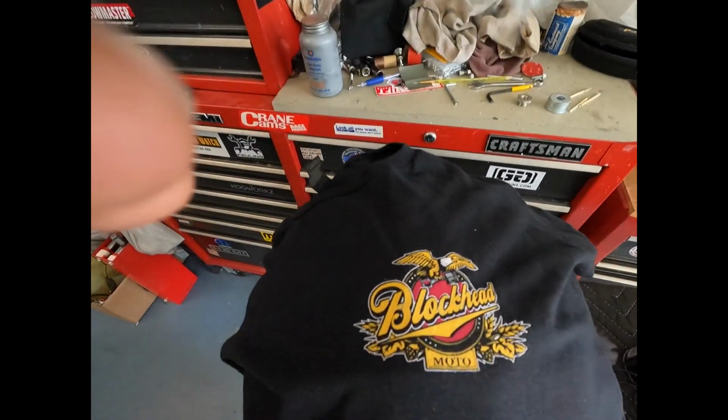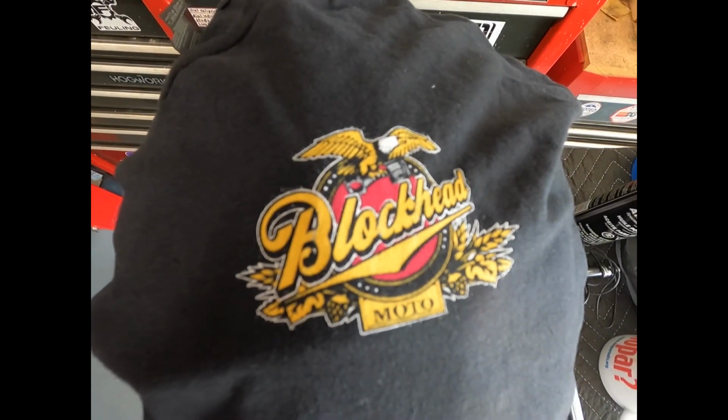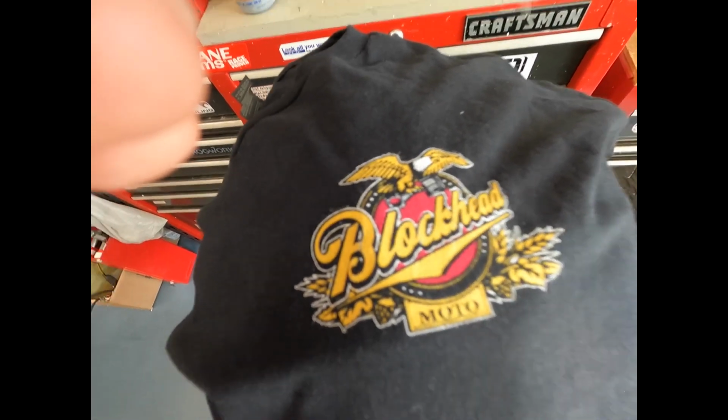So, where did I go take it for dyno tuning? Well, here in Florida, I would highly recommend these people: Blockhead Garage, Blockhead Moto. The head tech there, Chris, is a 25-year master tech for Harley Davidson. The guy's phenomenal when it comes to tuning. This bike has RDRS on it, and we're going to do another video about RDRS and what my personal thoughts are on it. But those are just my thoughts, right? We'll talk about that another time.